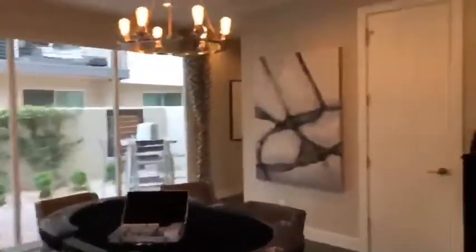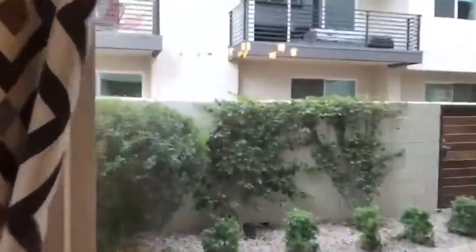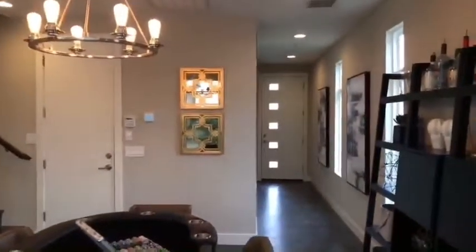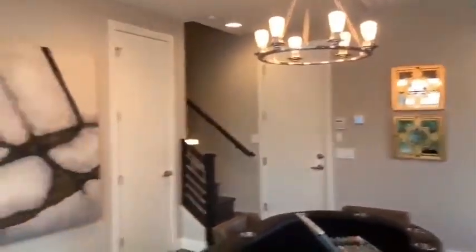All right. First up is going to be this great open bonus room here. 12-foot multi-slide door to private backyard. Very nice space for open entertaining. You can see the front entry there. We are single-family attached townhomes. This home is 2,290 square feet.